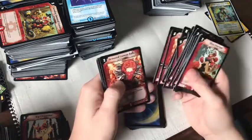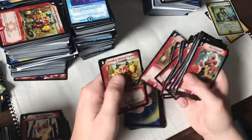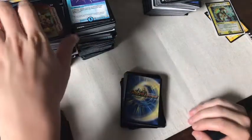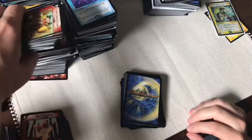This order was 12 pounds of cards. It's one of the heaviest orders I think I've ever had. Oh goodness.